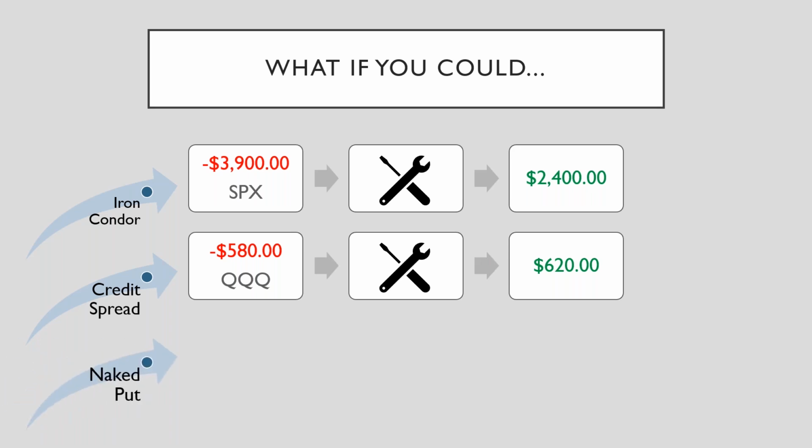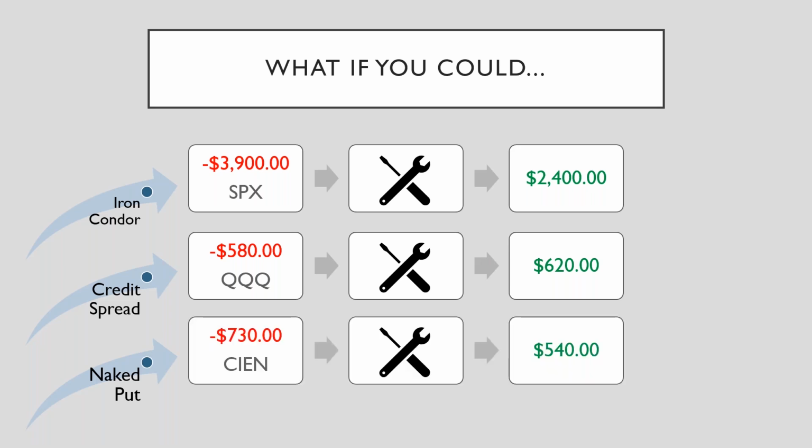Or here's another strategy, the naked put. A lot of options traders trade naked puts, and it can be a great strategy, but it can also expose you to a lot of risk if you don't trade it correctly. And certainly if you don't have a backup plan to adjust a trade when it doesn't work out as you intend, it can really be detrimental. So imagine taking a losing naked put trade that's down $730, making a simple adjustment and turning it into a $540 winner. Well, here's the cool thing.